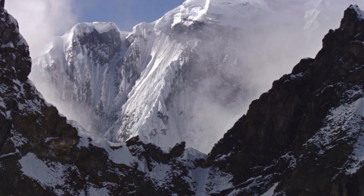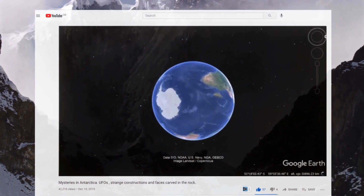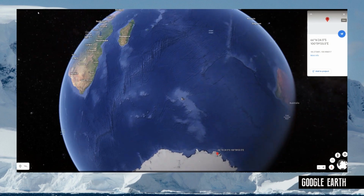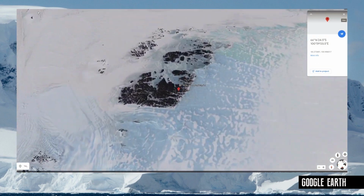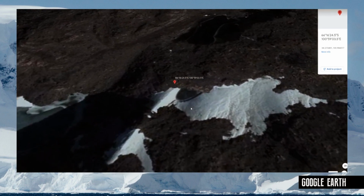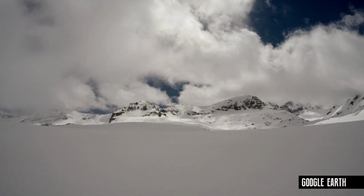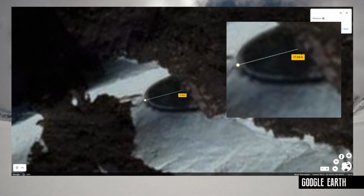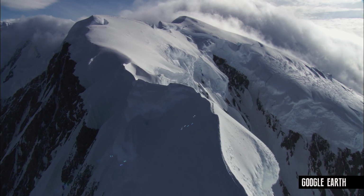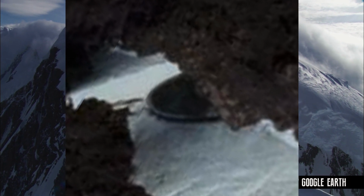In December 2019, the YouTuber Sandra Elena Andrade posted a video showing a number of strange anomalies she found in Antarctica. One of which was this disc-shaped structure, which looks like it's coming out of the side of a cliff face. The visible area of the disc measures roughly 18.5 meters across and does look very out of place in comparison to its surroundings. At the time, UFO skeptics and enthusiasts were equally interested in what the object could be.